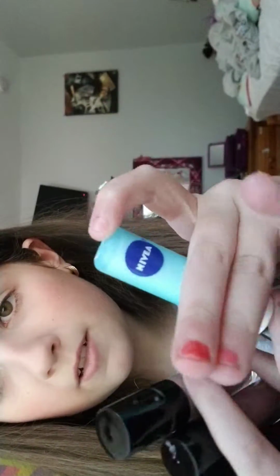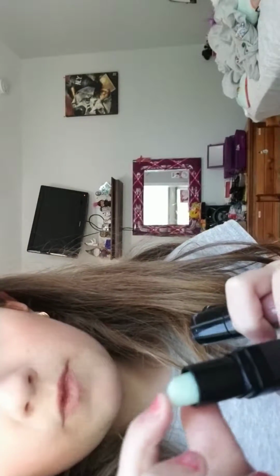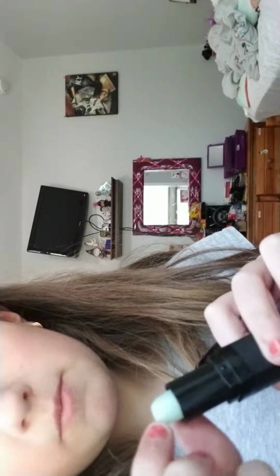But for lips, I recommend putting a chapstick somewhere. And I have the e.l.f. lip exfoliator in the flavor Mint Maniac. You just have to put this on for a week or so, and it'll moisturize your lips.